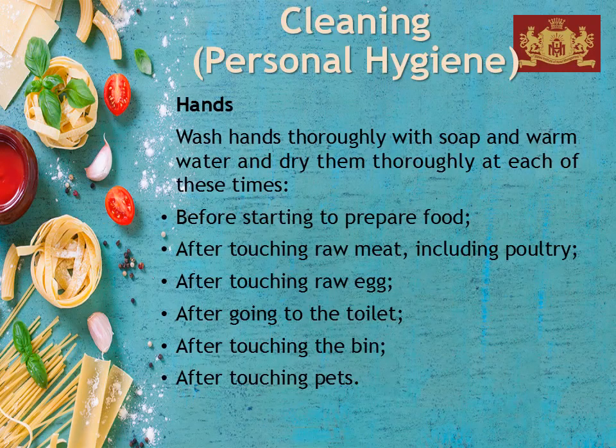Hands: wash hands thoroughly with soap and warm water and dry them thoroughly at each of these times: before starting to prepare food, after touching raw meat, including poultry, after touching raw egg, after going to the toilet, after touching the bin, after touching pets.